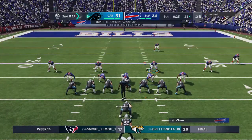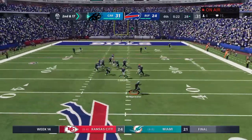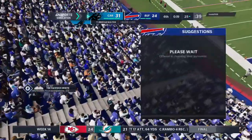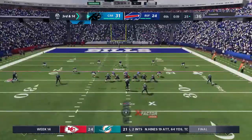Now the Bills are going to use the first of their timeouts as they'll stop it with 25 ticks remaining on the clock. He'll buy some time right. He's going to take off with it, and he'll be out of bounds, able to get it down to the 25 there. He'll wind up with positive yardage. It's a gain of 3, but now it's third down.